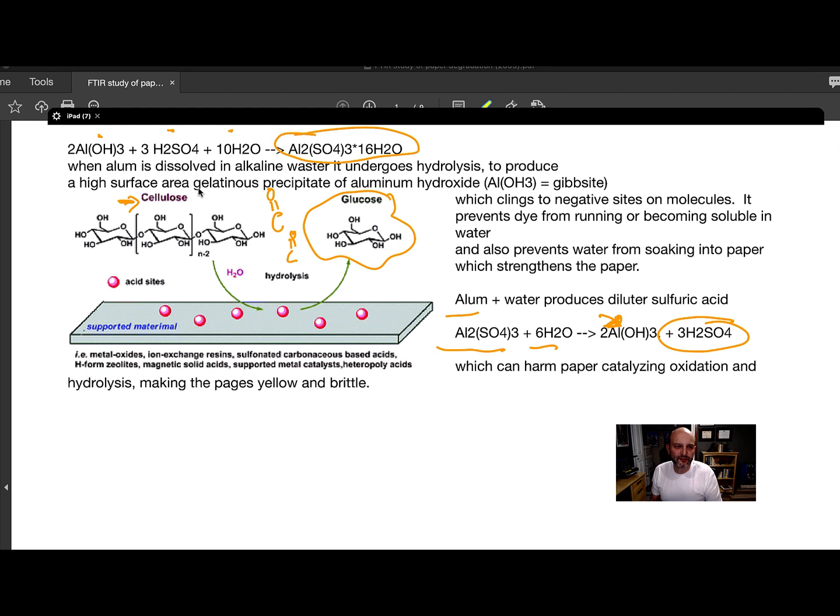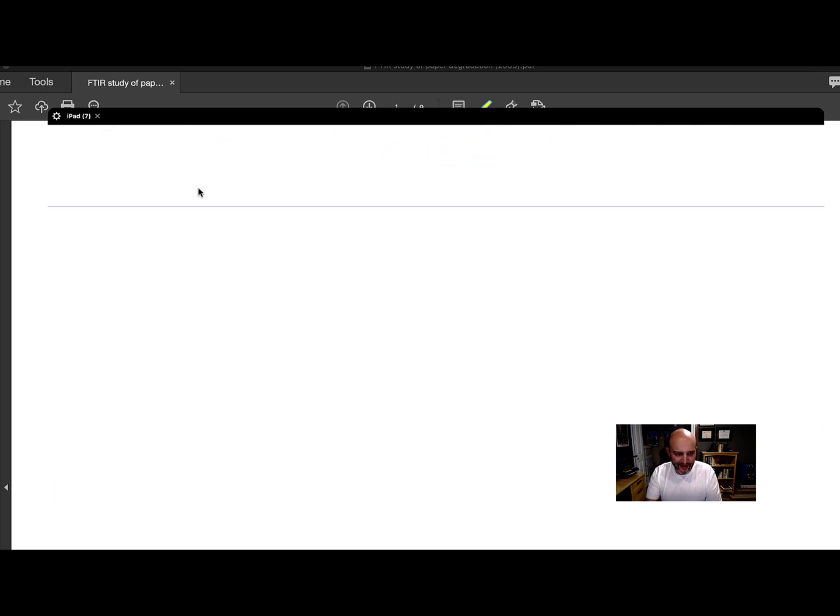And sulfuric acid is what catalyzes this reaction here that helps cause degradation of paper. And that's only one of the things that happens, really.